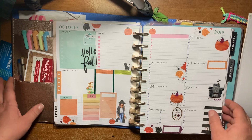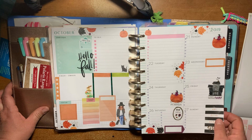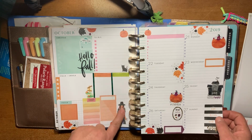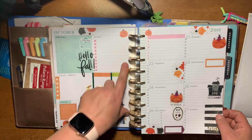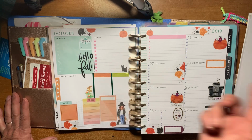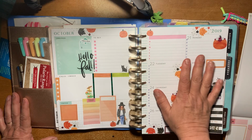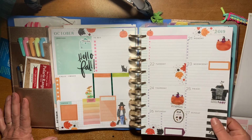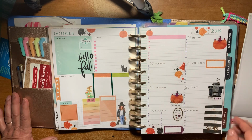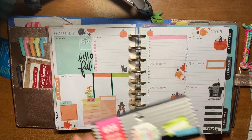But anyways, I really like how this spread turned out. It's really cute, I think, and still functional for me. It very much gives me the Halloween vibes with this girl and the corn maze and the little black cat. I mean, they look like stickers I put down. That's what I loved about this planner, the seasonal aspect of it. So I don't think I'll be changing in 2020 because the seasonal aspect goes all year long. So anyways, you'll have to just deal with seeing it all the time.